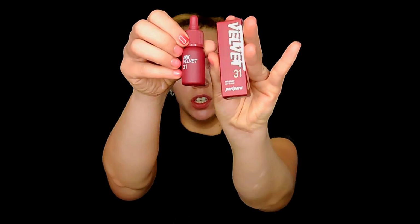One of my newest additions. This is from Peripera and it's Velvet 31. This is the wine nude shade. From all the different shades, which are 34, I picked the darkest one, and it's the only one, if you ask me, that just doesn't suit my skin. Reason being is because I am pale with pink undertone, blue, so I am with cold undertones. And this one just, I don't think it works well for me. So I will show you how it looks like. It's a gorgeous color, but it's not for me.